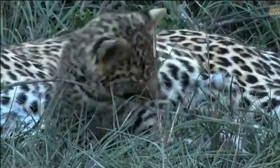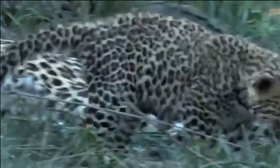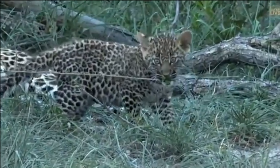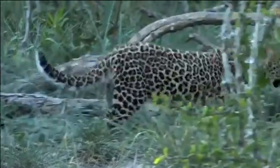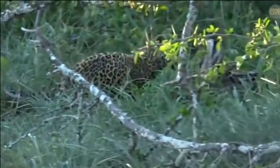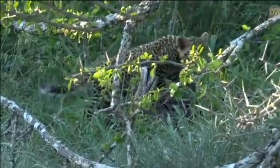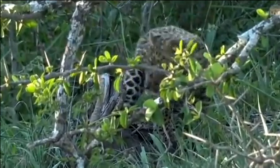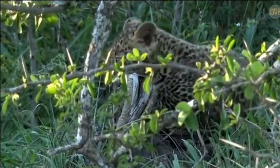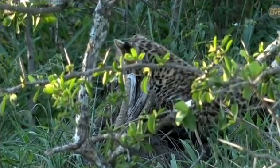Oh, look at this. Everything is being bitten. Yes, it's your stick. You can have it. I don't want it. Okay. Look at that little round tummy as well. You're a little fatty, actually. Obviously getting lots of food from mom. Mom is supplying you with lots of milk at this stage.